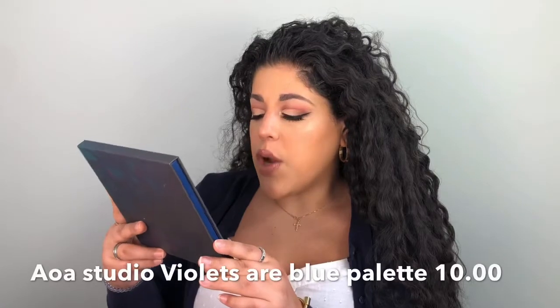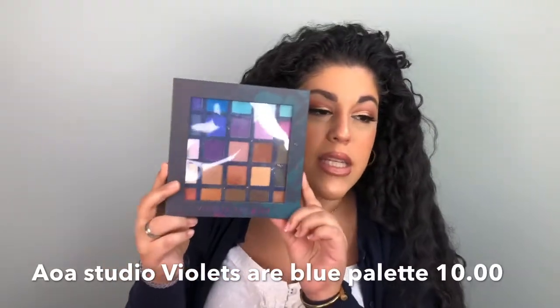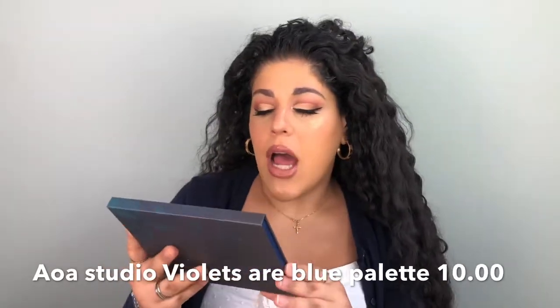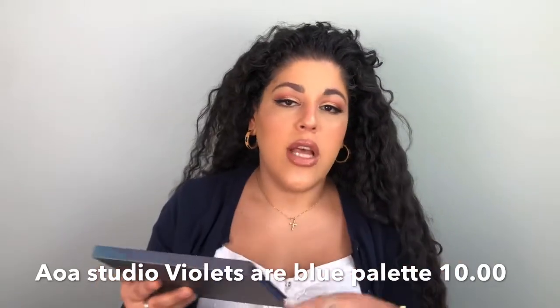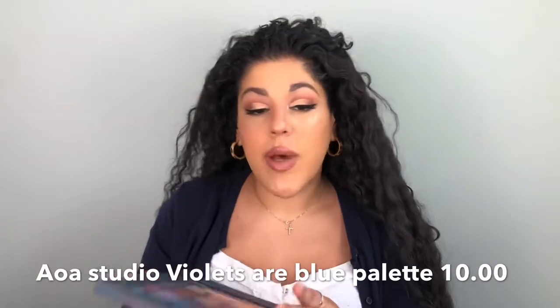Shop Miss needs to come out with bronzers. That's like the next thing that they need to come out with. This is the Violets Are Blue palette. Again, I did a separate review for this palette. Usually Shop Miss only had single shadows, which are awesome as well, but this one is so nice.